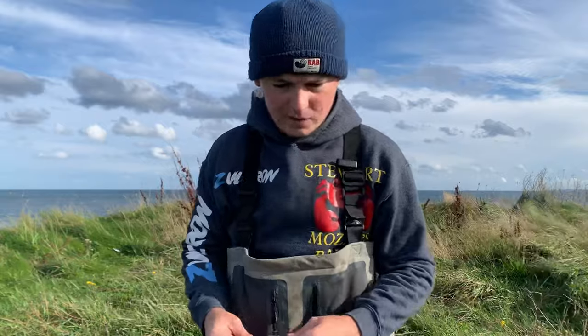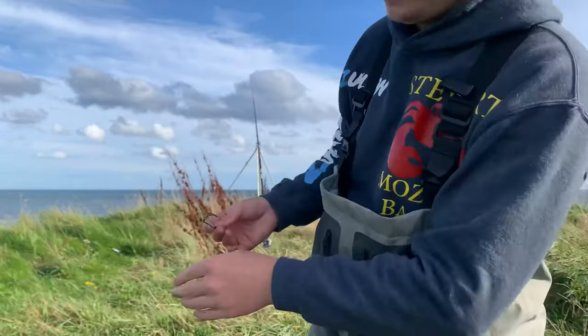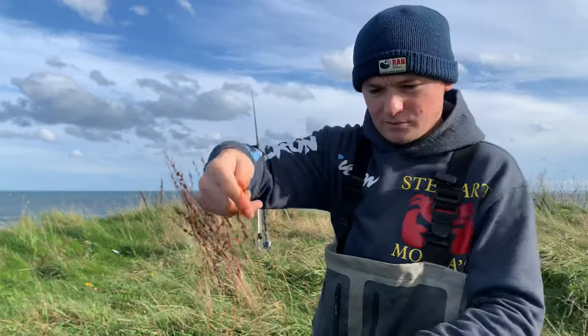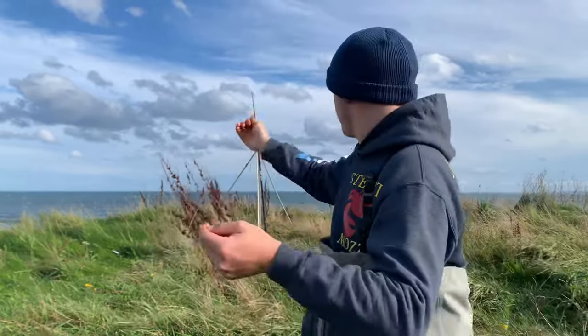Right then, get the next one baited up. And there we have it. Nice mussel and peeler crab bait, dripping all over. Lovely.